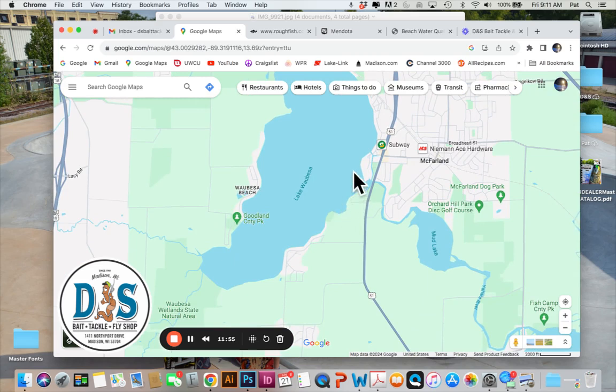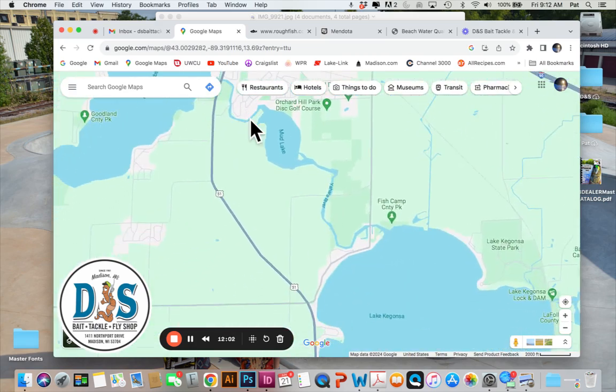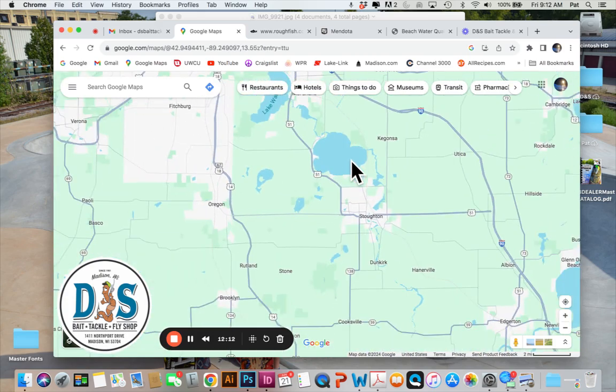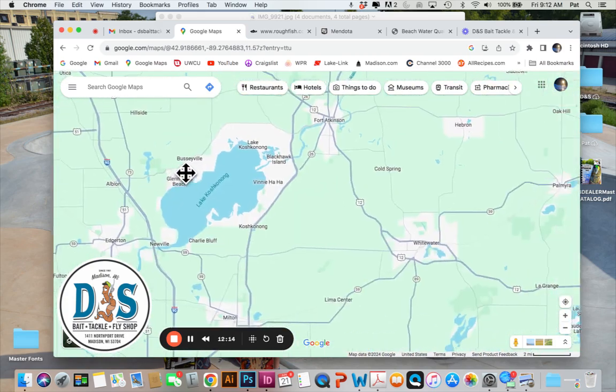Heard about a few walleyes in the Babcock Bible Camp areas, a couple crappies over there too, kind of near weed lines and stuff. But that's about all I know for Wabesa. Kegonsa's been Kegonsa. I've heard about some fish up here near Fish Camp. I think I heard one report of some walleyes coming off the state park, but I just don't get a ton of people through the shop that are fishing down there.